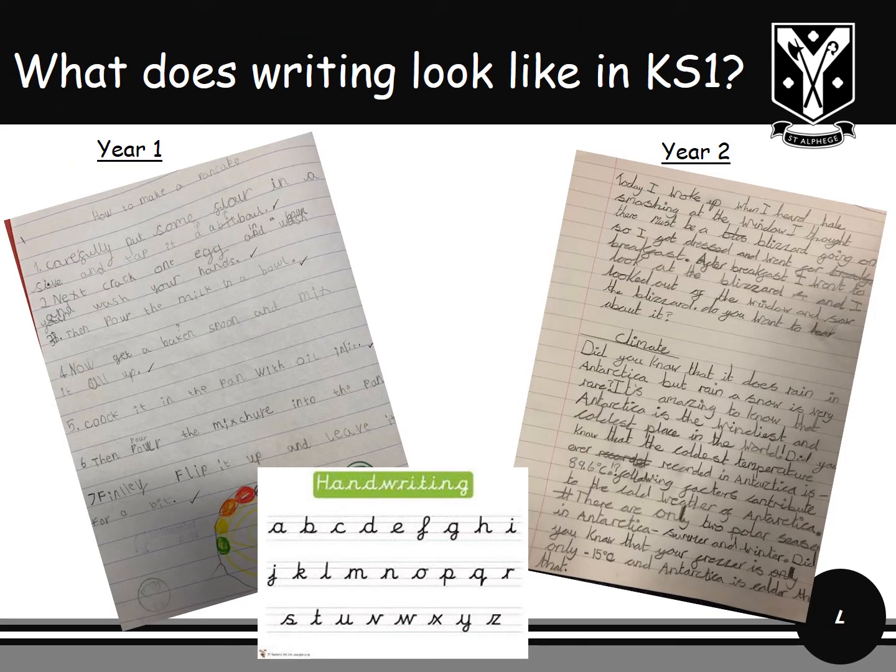Discrete handwriting sessions are taught to encourage the children to form upper and lower case letters accurately and in the correct direction, starting and finishing in the right place. Sweep-ups are taught to show how letters start and end on the line and how they can be joined correctly. Although these sessions are delivered weekly, all writing provides essential practice so children are reminded daily to use these skills whenever they're completing a written task.